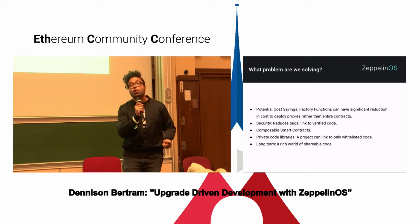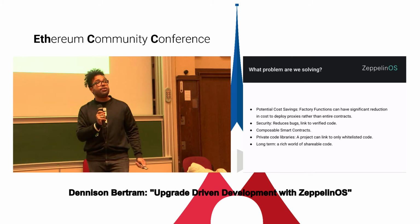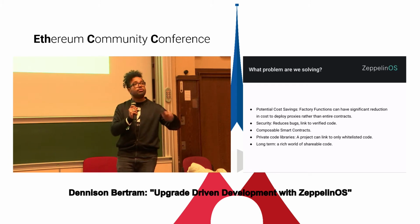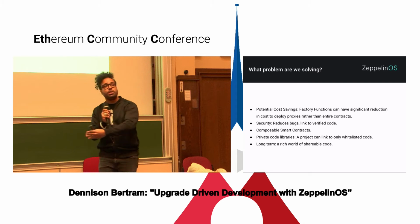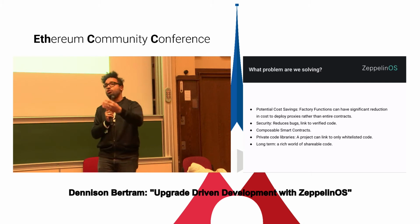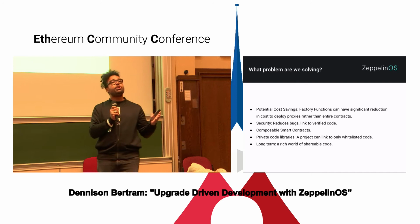We can create composable smart contracts now, right? So something that people do with Open Zeppelin is they do a lot of inheritance, right? You inherit from the ERC20, and then you add functions and features to it. Something that we saw a lot during the ICO boom was people were taking the ERC20 specification, inheriting from it, adding functions to manage the crowd sale, pay out dividends, this type of thing. Right? But the moment you do that, you lose those security guarantees, right?